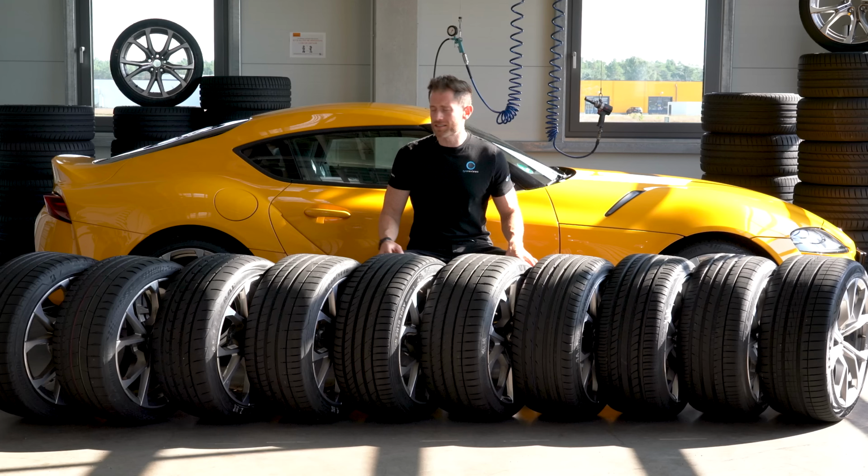Should be a really fun test. This BMW Supra should be a nice car to test with. So let's go find out what happens with these 10 tyres.